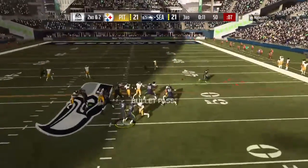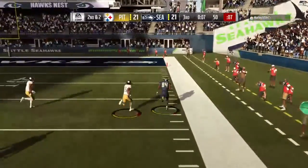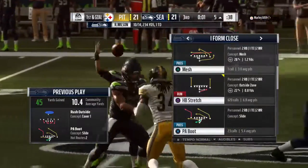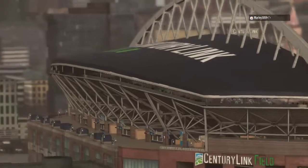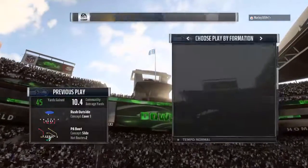From midfield now, here's Wilson. It's caught right side, Dixon, past the 20, and now they are knocking on the door inside Pittsburgh's 10. It's a big play there for Seattle, 45 yards. Back now in Seattle, Washington, all even as we get ready to start the 4th.